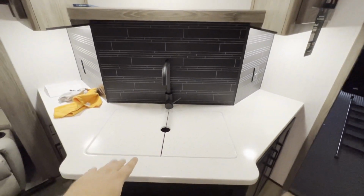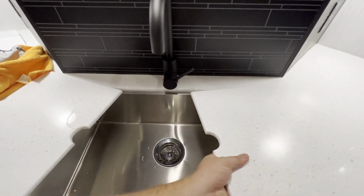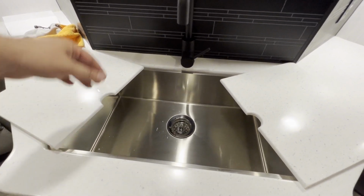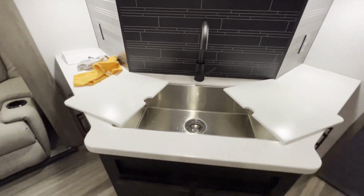So, again, outlet, sink. This is a really nice sized bowl. And you got your solid surface boards right here as well. Let me put those to the side. Single, under-mounted, kind of barn-style sink right here, along with your residential faucet. You can move that guy around. That way you can do some dishes with a little bit of ease.